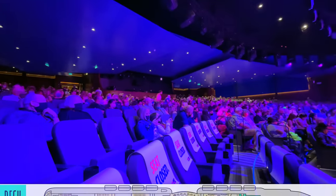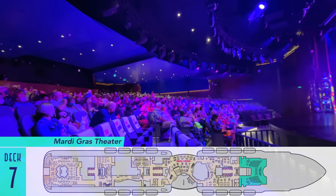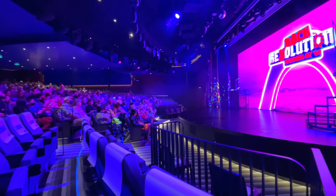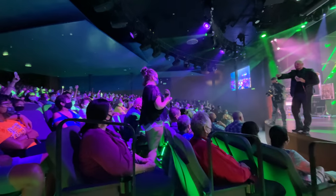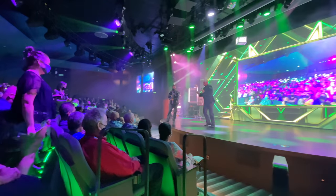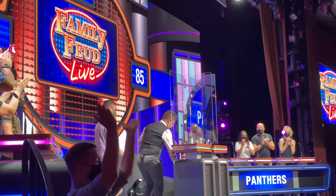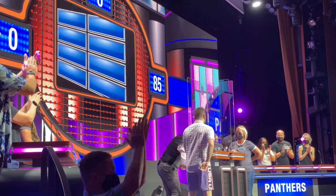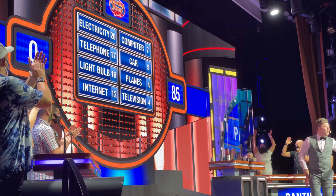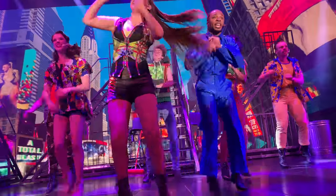By comparison to the center stage atrium area, the Mardi Gras Theater is now rather lackluster, as only a double-decker venue with little styling. Still, shows here like Interactive Magic, Family Feud Live, and other playlist productions remain excellent, as you can see.